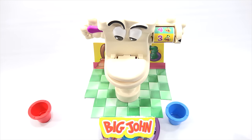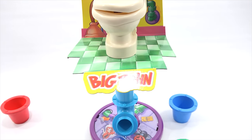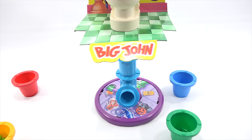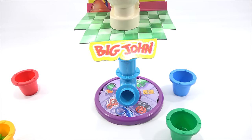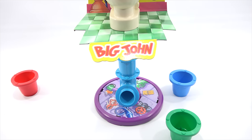Okay, your spin. Let me bring this down a little bit. We've seen Big John. Let's back this up and change our angle just slightly. Then we'll just focus on the lower section as they pop out. All right, so your turn. Do I want a high number or a low number? You want a high number. Three for Butch. One, two, all right, three.